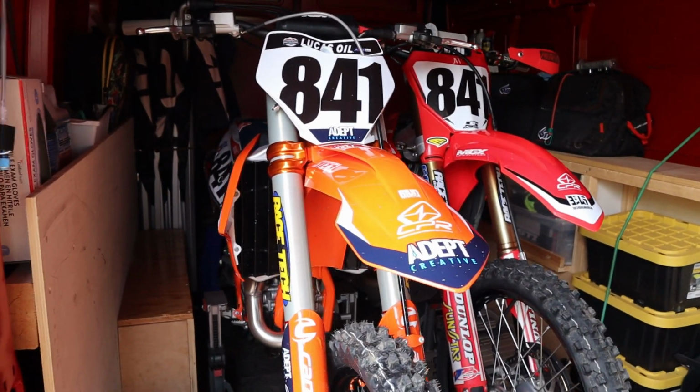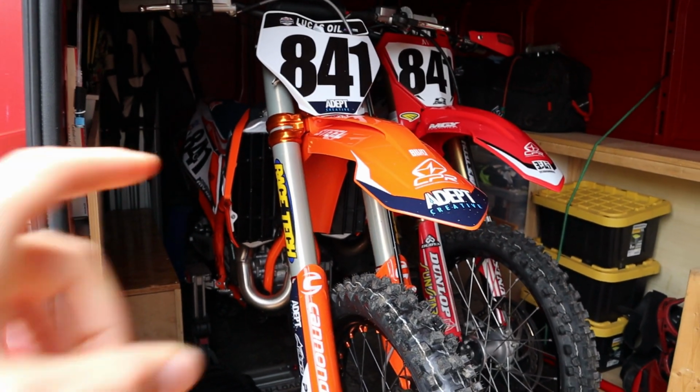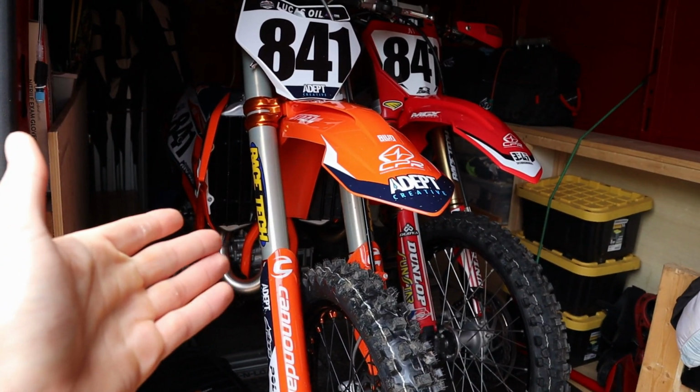So we got both the steeds in there, got the fresh new Adept Creative graphics kit on the KTM. We're gonna be riding both of these bikes today, get a little footage from each one. Can't wait to show you guys what the bike looks like once we get there and take it out of the van. So what do you say we hit the road and get there? We'll see you guys in a minute.